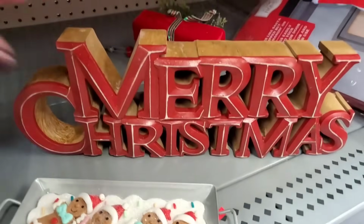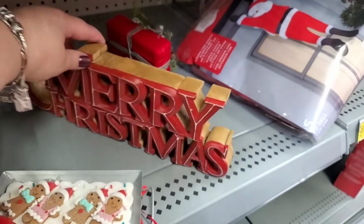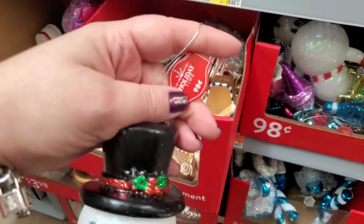I feel like this would have been like a $50 item at Pier 1. Do you guys see how nice that is? It's solid wood. So, so nice. Look at this. For 98 cents, you could get this ornament.